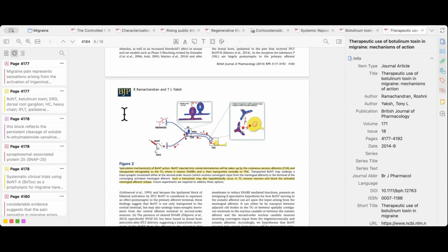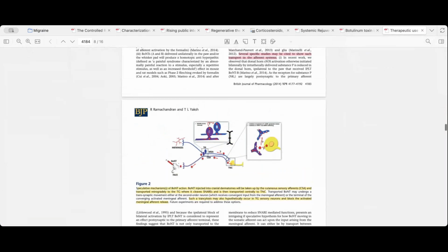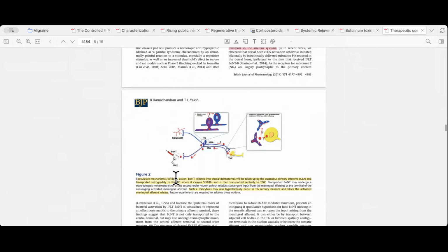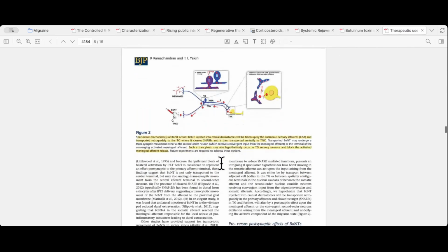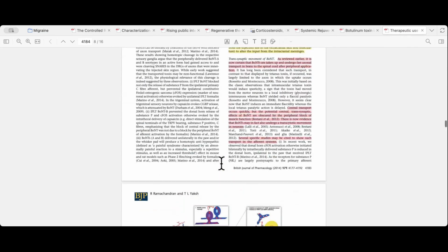This picture is a better, more up to date idea about what's actually going on. So when you inject the procerus muscle, it's thought that the botulinum toxin is taken up by axonal transport and winds up at the trigeminal nucleus caudalis, which is shared by the afferents coming from the meninges. And this is a blow up view of that. Because of that sharing, there's a blocking of pain signals to the brain. So there's not the sensation of migraine.